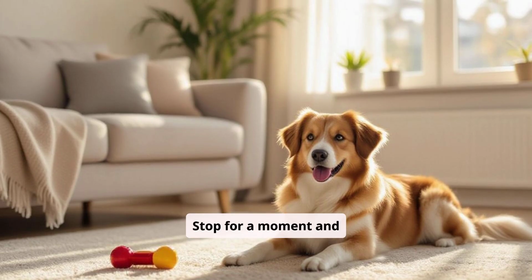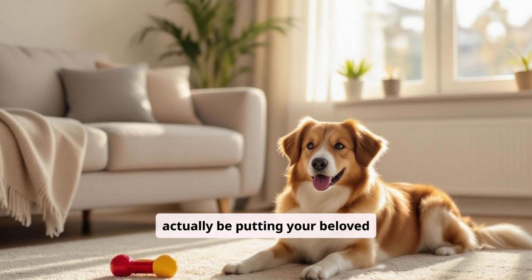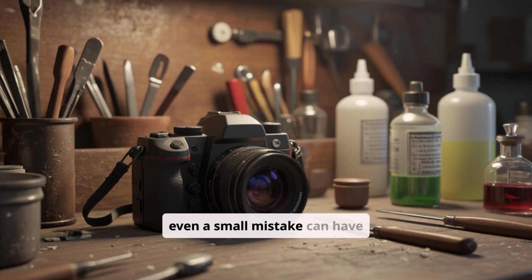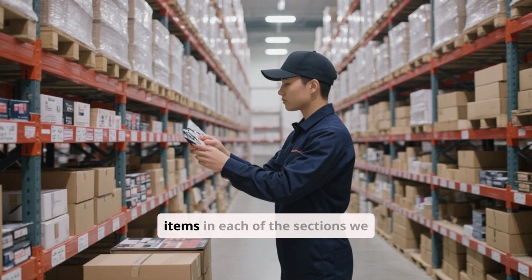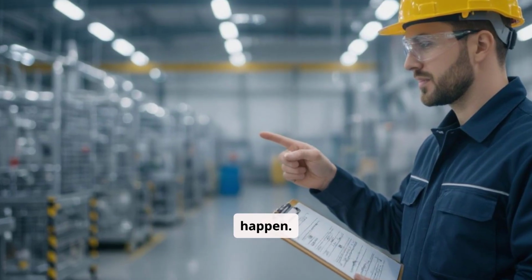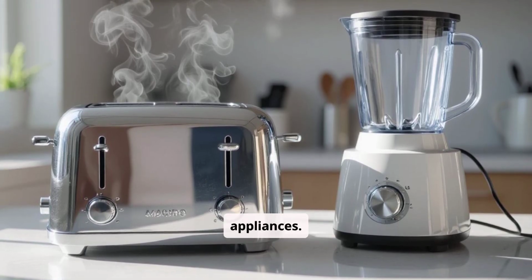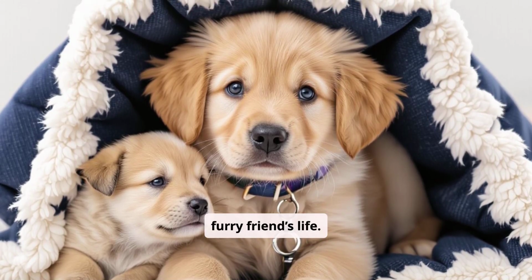Stop for a moment and think. Could something in your home that seems harmless actually be putting your beloved pet's life at risk right now? Many of these dangers are hidden in plain sight, and even a small mistake can have serious consequences. By paying attention to the items in each of the sections we cover, you can prevent accidents before they happen. The next sections will reveal more everyday hazards that might shock you, from plants to household appliances. Keep watching, because every tip could save your furry friend's life.